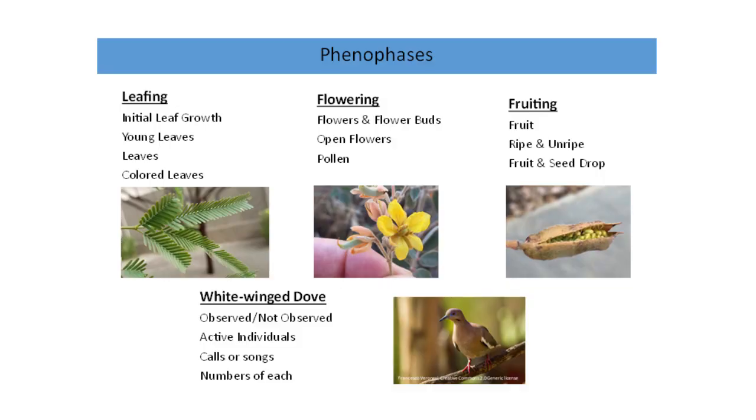The phenophases you will be observing on plants have to do with leafing, flowering, and fruiting. For the white-winged dove, you will observe whether or not they are active, and if so, the number of active individuals. You will also note if you heard any calls or songs.